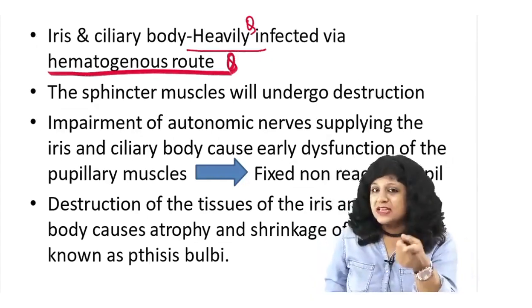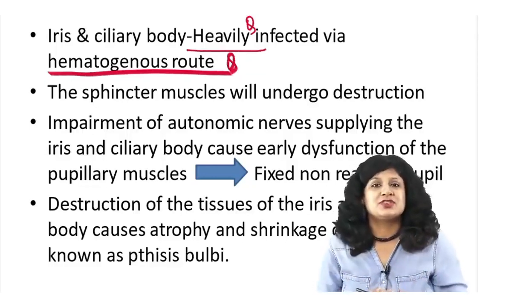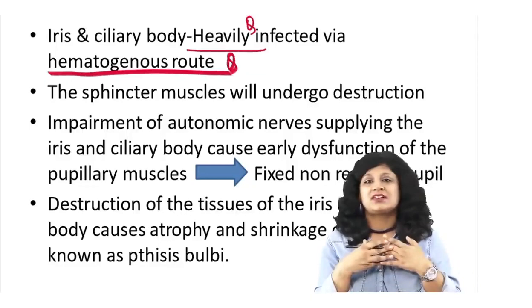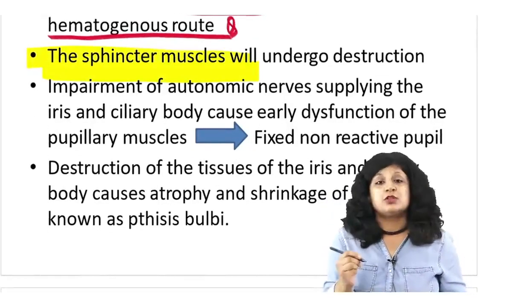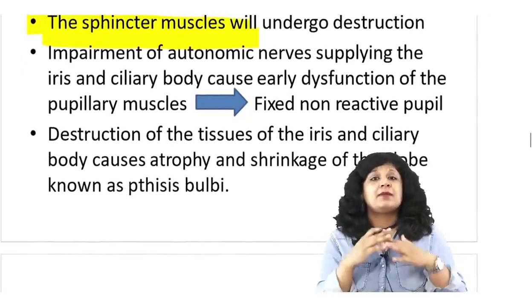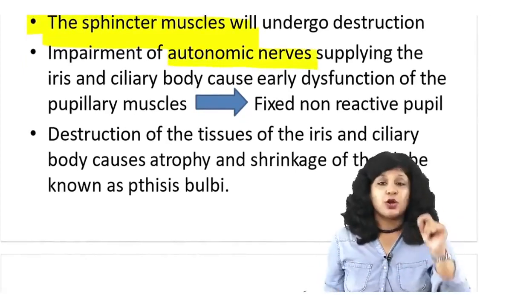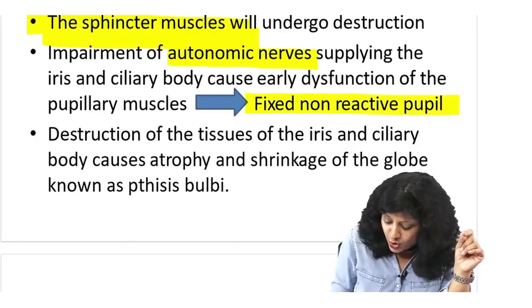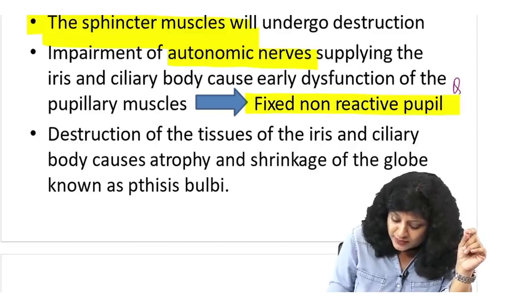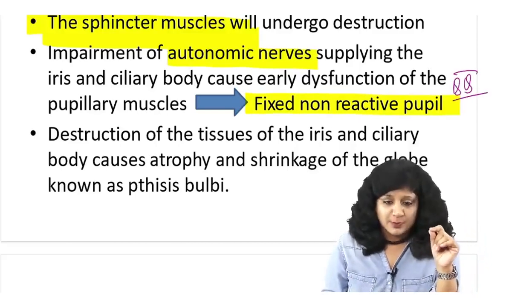So that means the structures having the vascular supply are the most important structures involved, and they are destroyed like anything. The muscles are also affected, the sphincter muscles are also getting affected, and impairment of autonomic nerves is taking place. This impairment of the autonomic nerves leads to a fixed and non-reactive pupil. So it also becomes a cause of the fixed as well as non-reactive pupil.